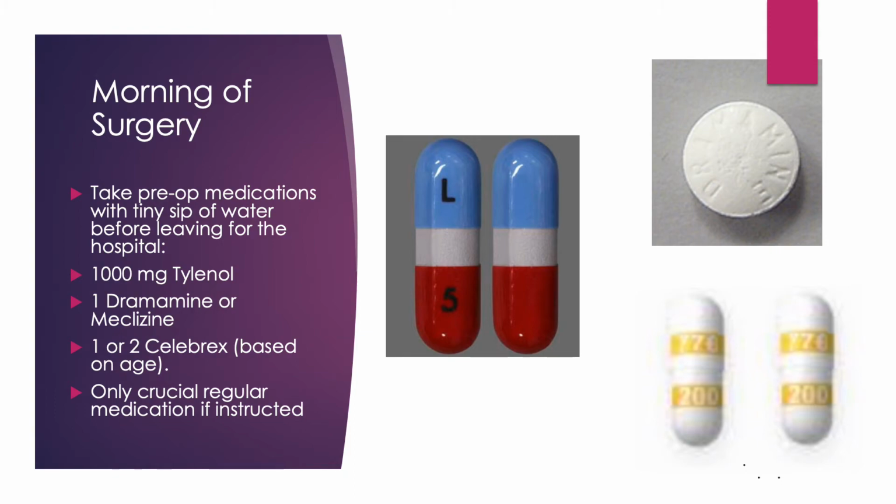Also, the morning of surgery, we're going to want you to take your pre-op medications with a tiny sip of water before you leave for the hospital. So that's typically going to be 2 extra strength Tylenol or 1,000 milligrams of Tylenol, a Dramamine or Meclizine, and 1 or 2 Celebrex tablets based on your age. If you're on other prescription medications, at your pre-op appointment we'll go over which of these are important to take the day of surgery and which are okay to skip.